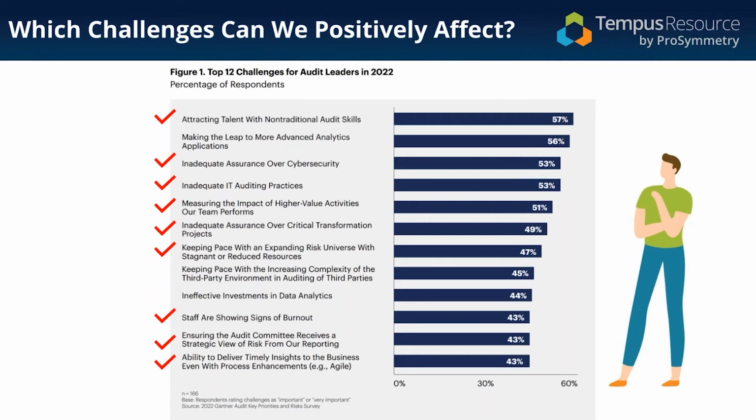And you might say, well, wow, that's a lot. Talk to me a little bit more about that. And look, I can't solve world hunger, but let's just pick a couple of these things. This first one, attracting talent with non-traditional audit skills. That's very important, because we're getting more and more complex. I mentioned cybersecurity earlier, and I'll pick on that as an example. What are you doing in your audit talent attraction process to get people with these very specialized skills to engage in audit?